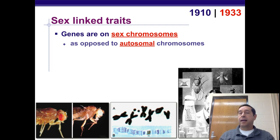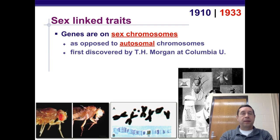Autosomes are the non-sex chromosomes, not the X, not the Y, but everything else. Autosomal inheritance tends to follow more your traditional rules of inheritance. But the sex chromosomes, if they're on the X chromosome, because different sexes get different amounts of the X and the Y, that can affect how those traits are inherited.